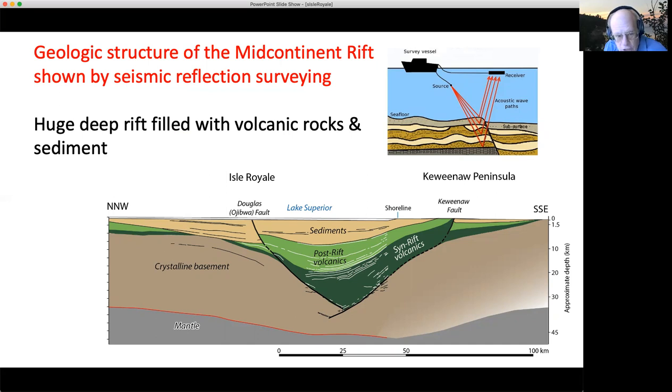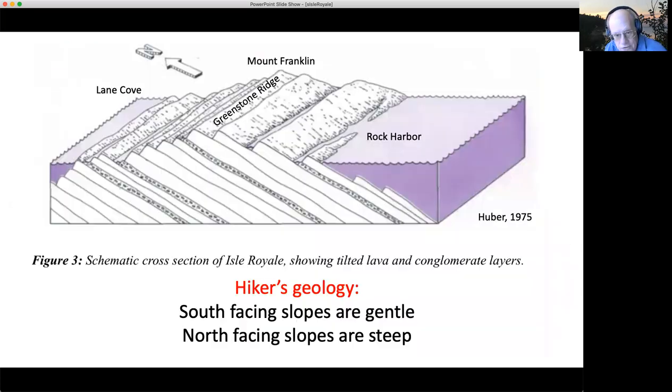And what you see here is an enormously deep valley, perhaps 20 miles deep, underneath the center of Lake Superior. It's filled with volcanic rocks, like the ones we'll see on shore, and then later on with sediments. Now, what's interesting, if you look at where Isle Royale is, you'll see it's on the north side of this Rift Valley structure. And that has a very interesting effect for hikers.